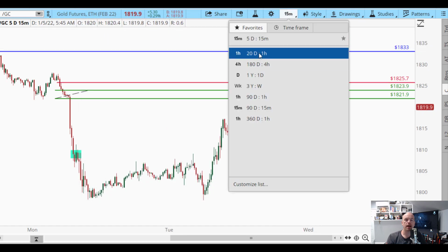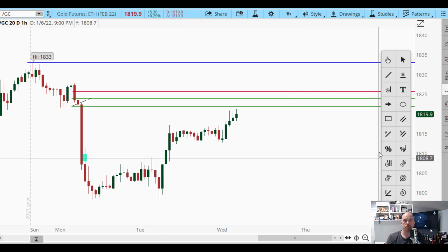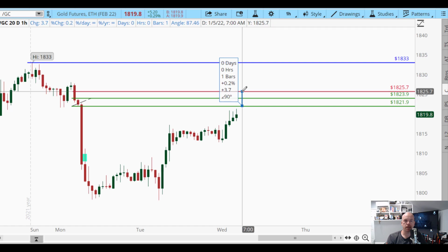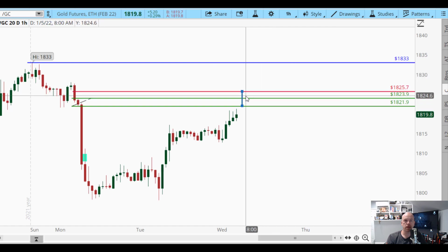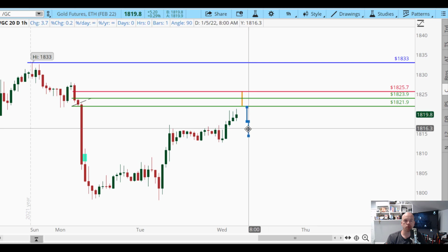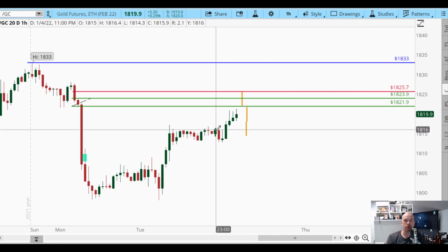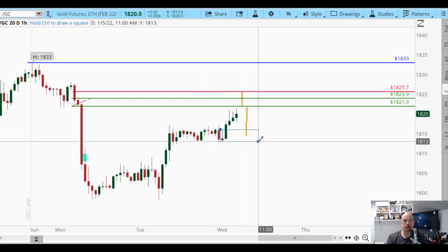So going back to my hourly chart, if that is my distance for risk with an entry here and a stop here, this would be a 1-to-1 reward to risk. This would be a 2-to-1 reward to risk. And when I look at my opposing area of demand, I would say that your opposing area of demand would be right here.